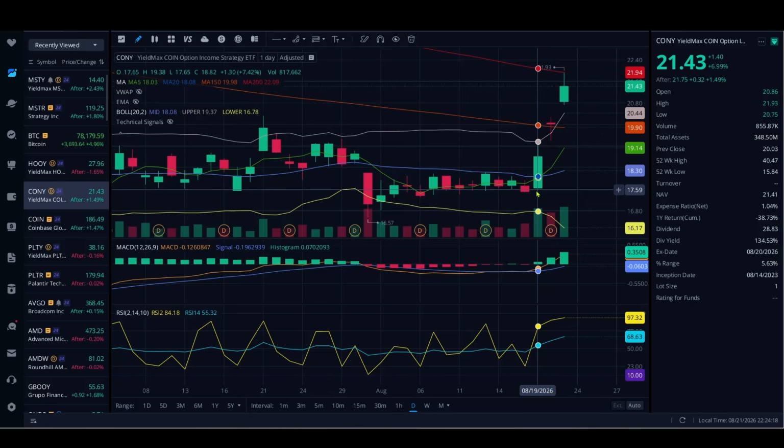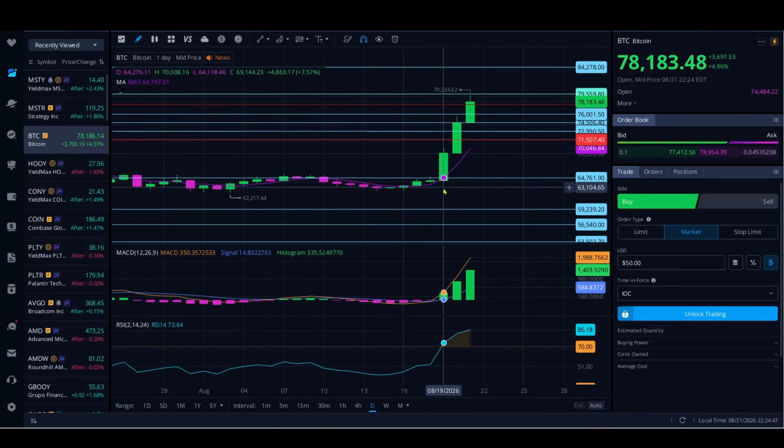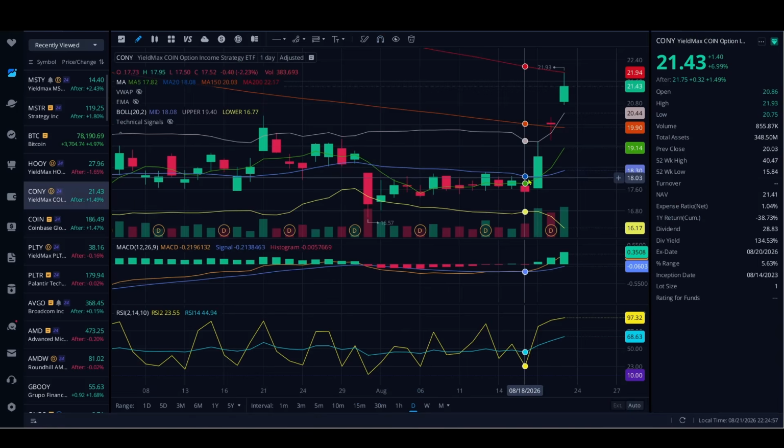Now this one here, I believe, has moved up because of the move up on Bitcoin. Because you can see on the 19th of this month, that's when we had that nice pop up right there, right? We've got a nice big green candle. And then we jumped on Thursday and then jumped on Friday. And if we look on Bitcoin right here, you can see same thing. Up, up, up, and away, right? Bitcoin is still rising. So CONY, of course, I believe is moving up right along with Bitcoin. A very nice move up.